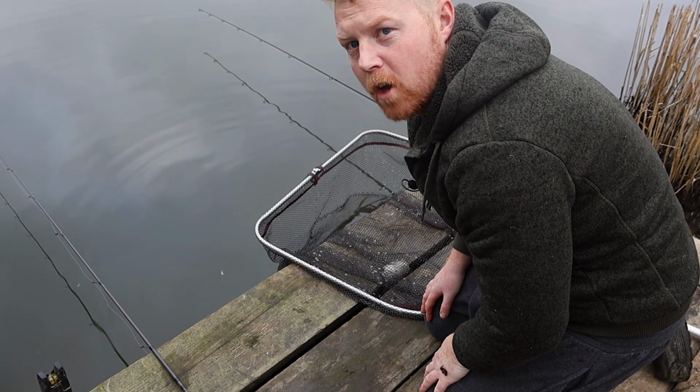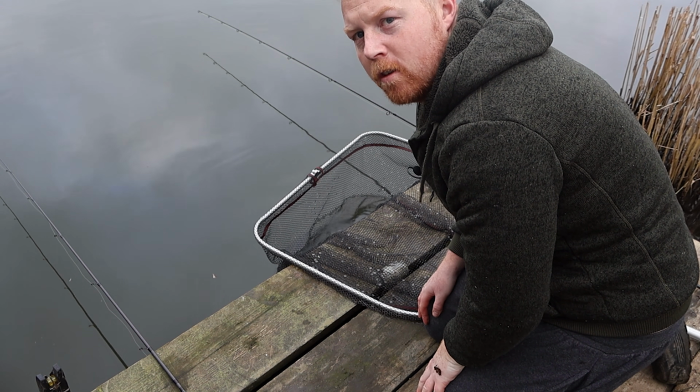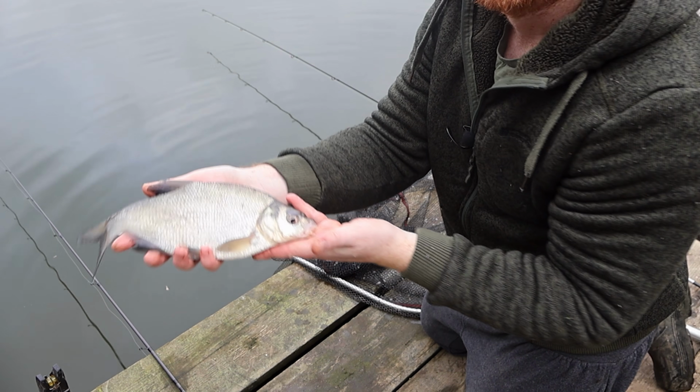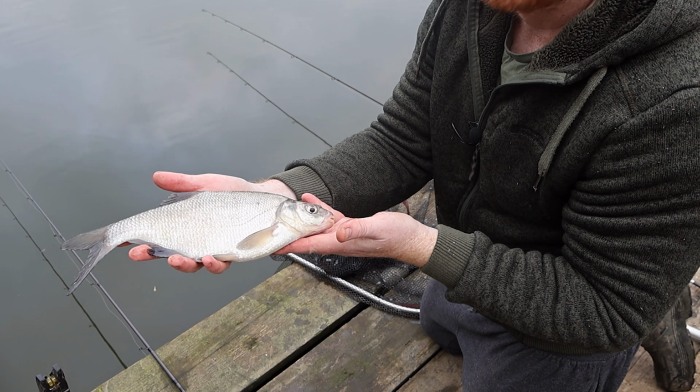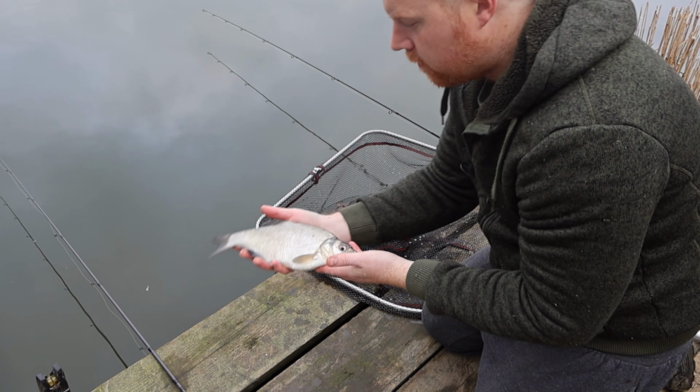Right, not the fish I was hoping to get, but at least I got a bite. This came on the bottom rod on the raw prawn. And there's a little bream, little silver skimmer. Probably getting on for about a pound. Yeah, quite a violent take actually for a little bream.